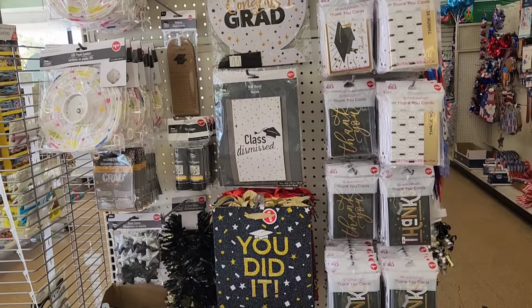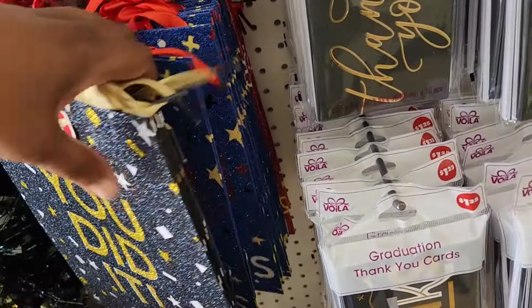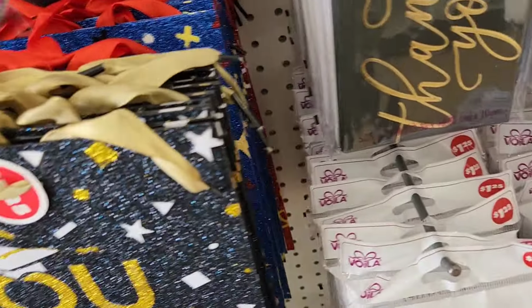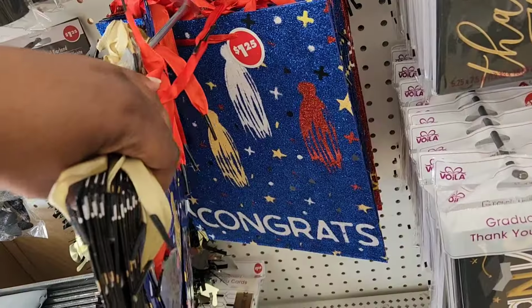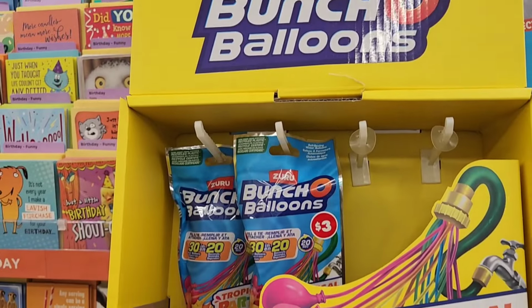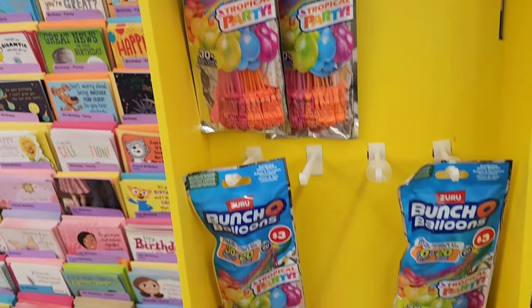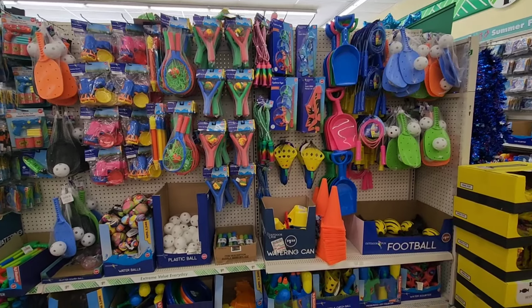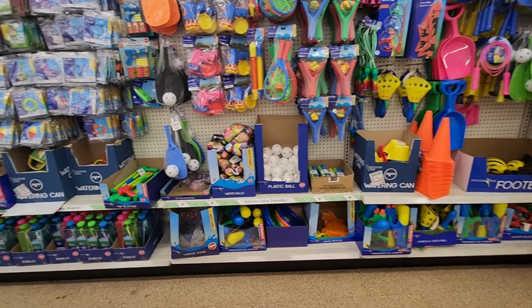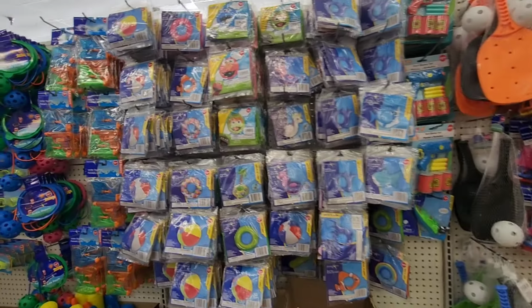On the end cap, they have their graduation stuff, and I really like this. Like I said, we do something for the kids, and it's such an inexpensive way to do it. I love these gift bags. They have "you did it, congrats," and they have a red one, and obviously you can see I accidentally dropped that. For their summer items, they have a bunch of balloons, which is nice to see a name brand that's going for $3. And obviously their last seasonal aisle will be all like their water plays, summer outdoor items.